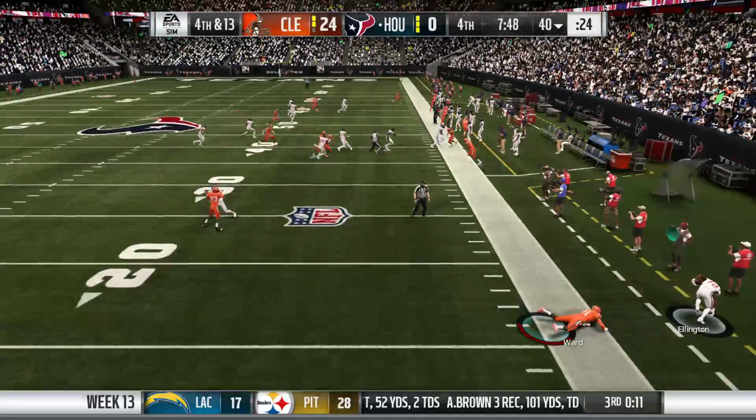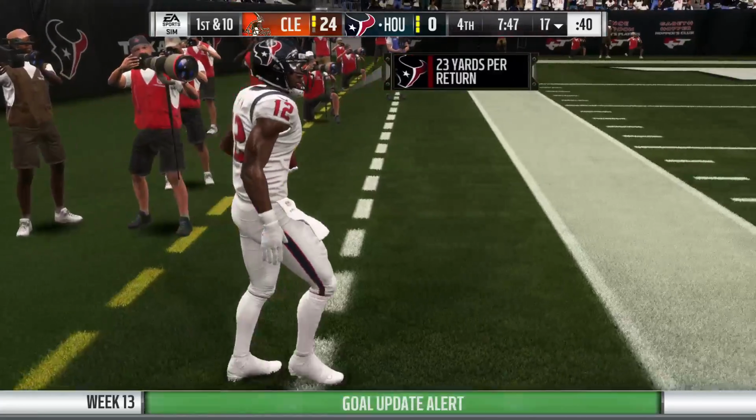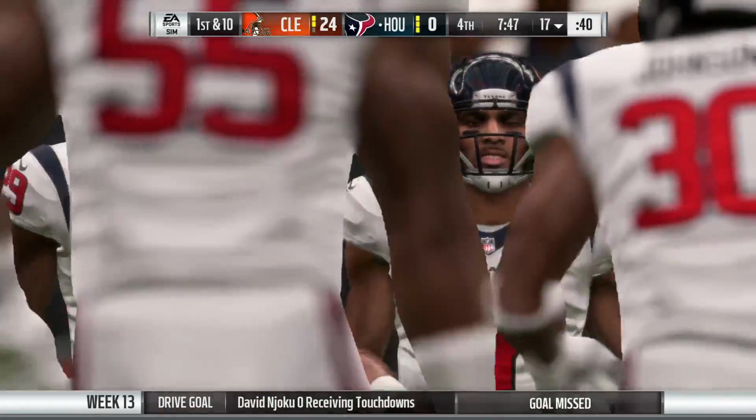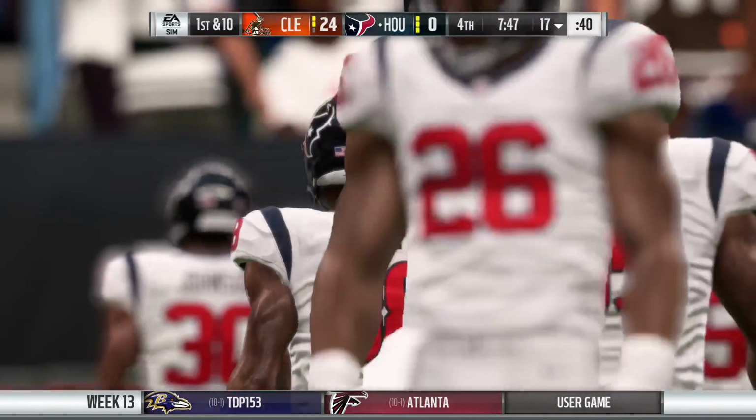They punted 3 times in the loss last week as he sends this one away. Ellington now to return it. And out of bounds across the 15-yard line. 45 yards, that's what the punt goes for. 5 on the return. And the Texans will take over with a 1st and 10. And the Texans set to come onto the field.